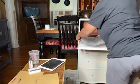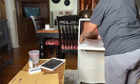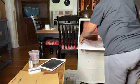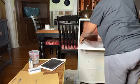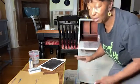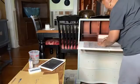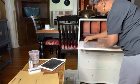And I'm just going to take it. I'm going to stand up because I want to, I'm not going to put it all the way to the edge. I'm going to try to even it on both sides. So I'm just going to gauge where I want to put it, and then I'm just going to drop it down. And once you get it down, you guys, you don't want to shift it, because that's going to distort your words or your image, whatever you're putting down. So once you get it down, you just want to lightly rub across it.